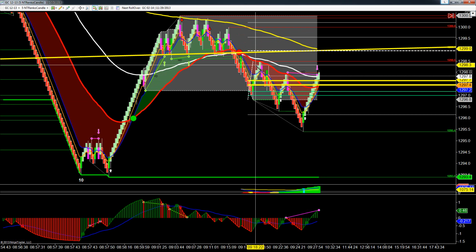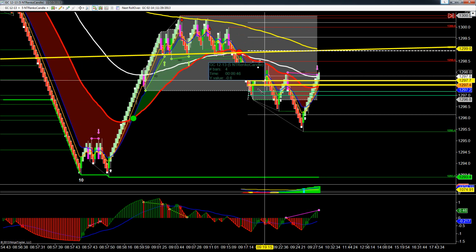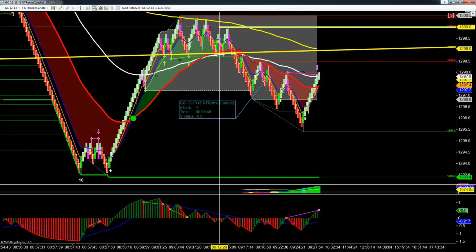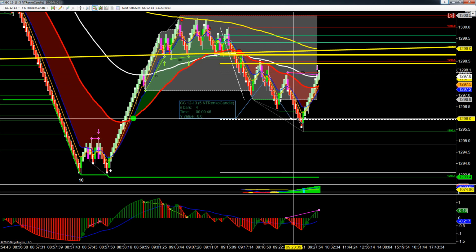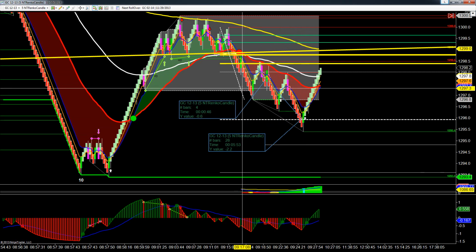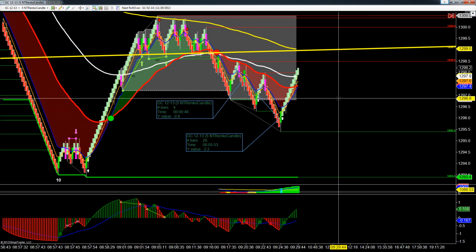In the opposing halfway from 1298.2 right here to the first target was 6 ticks, and then the final target from that high back down to the entry area right here gives us our final target down at 22 ticks. So 28 total ticks on this. Pretty quick trade. Only 2 contracts were actually scaled in, but overall a really good trade.